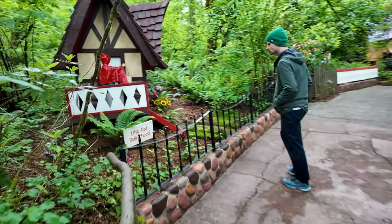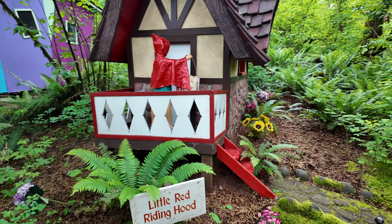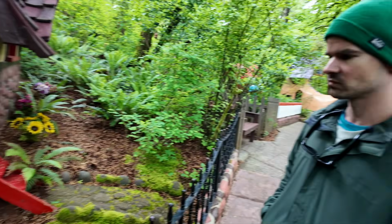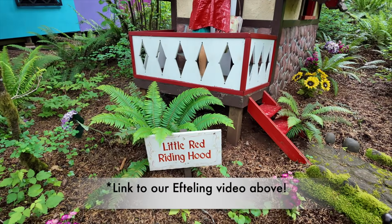Alright, next up, Little Red Riding Hood. Oh, we saw this at the Fairytale Forest in Efteling. And we keep referencing Efteling. It is a theme park in the Netherlands. And we just had a video on it. So if you haven't seen it, definitely check that out.